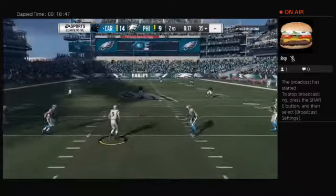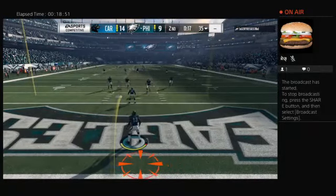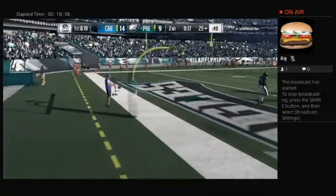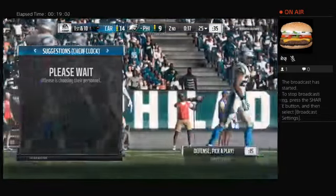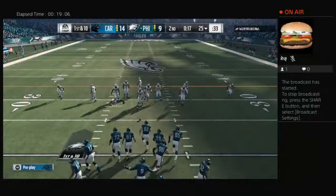Gano out to kick this one away. And this will not be returnable. It's out of the back of the end zone for a touchback. The Eagles coming out as they get ready. And with time quickly fading here in the second quarter, not sure how aggressively, offensively they want to play this.